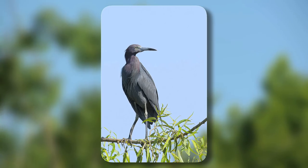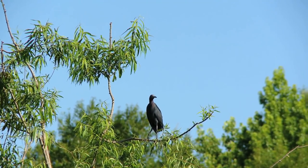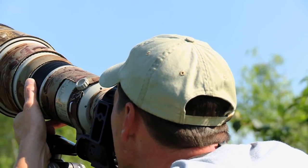This is really neat. You always want to look for unique shapes of the tree limbs. You know, that's the kind of stuff that adds composition to your photographs. It's not just a bird sitting on a limb.